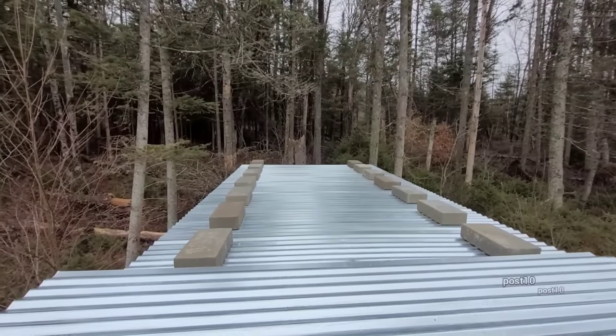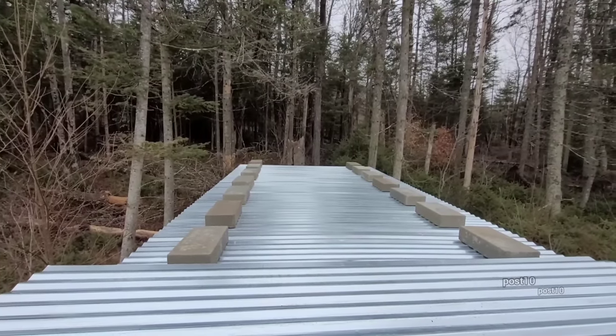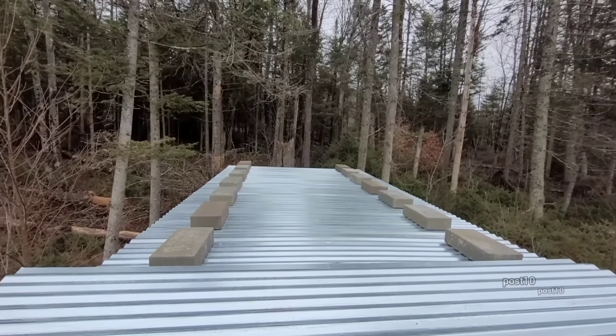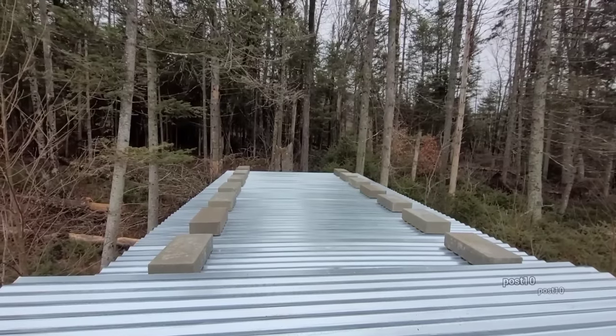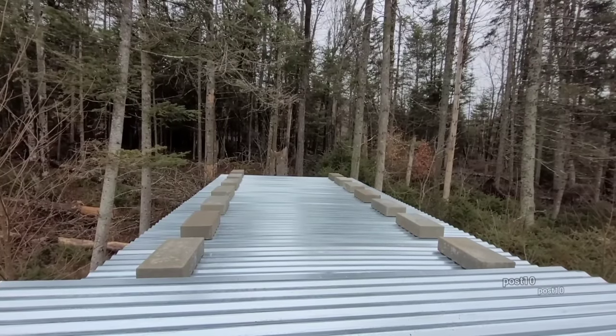All right, everyone, so I decided I'm not using screws at all. I really don't think this is gonna blow off. Each piece of this is less than 2 feet wide, and each piece has two big cinder blocks. There's not much overhang on the side for wind to catch. I don't think it's gonna be a problem at all.